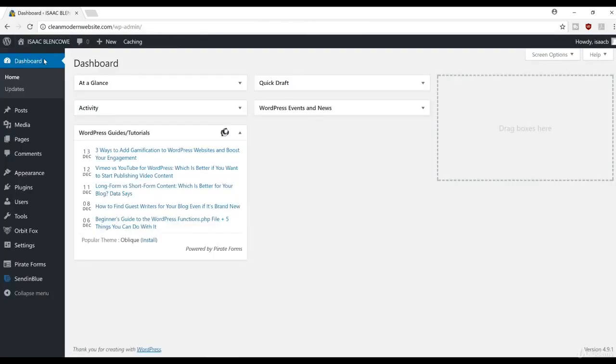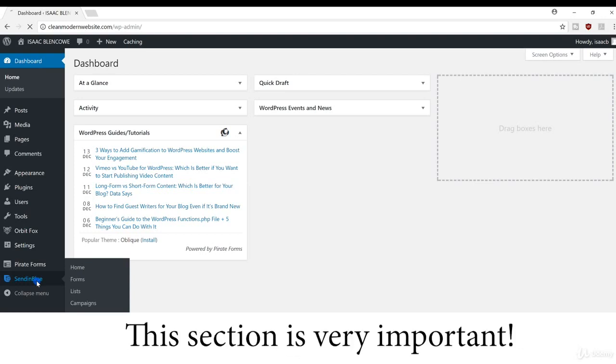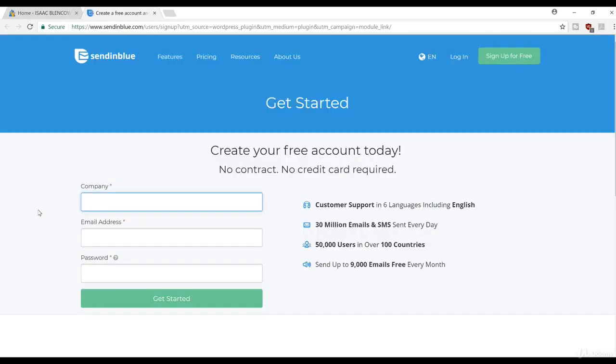And you want to go back to your dashboard and then go down to the Send in Blue plugin. So now we have to configure Send in Blue. First we need to configure the plugin. So if we just want to go through and create an account.